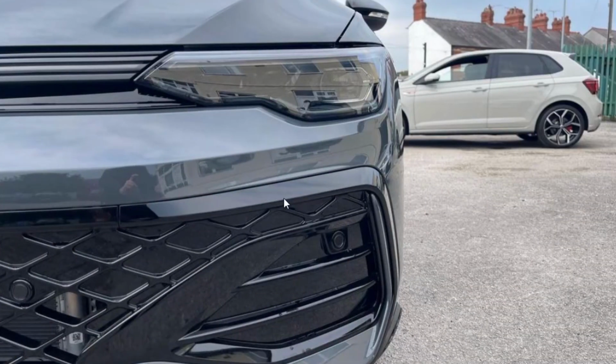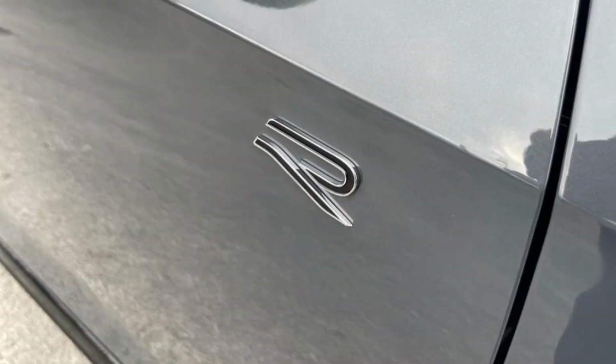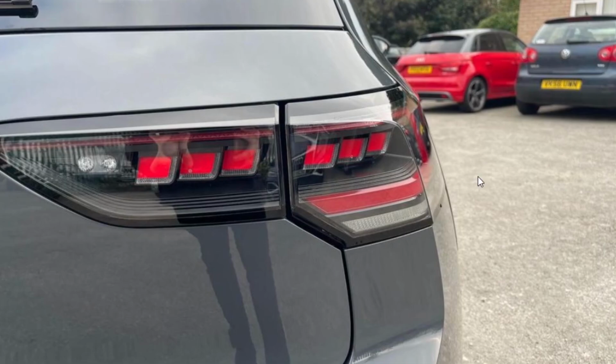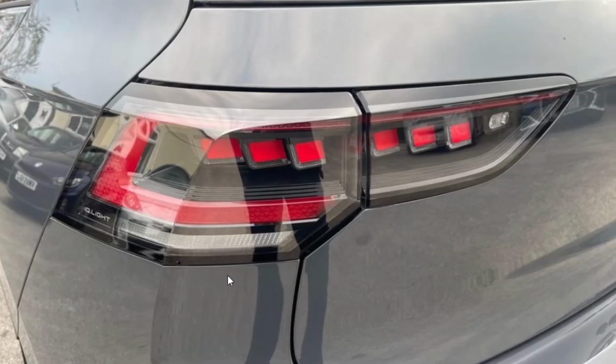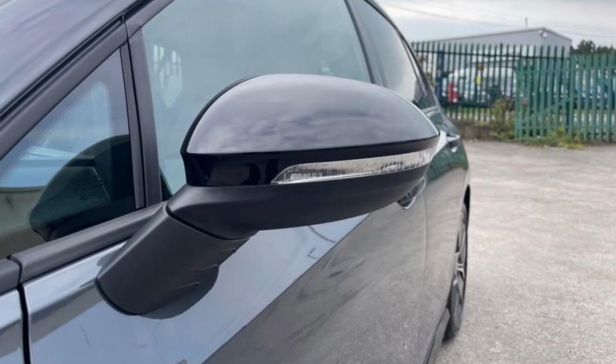On the actual full-on R black edition, it has black written down on the door pillar, which is quite a nice touch. I don't believe this has anything else other than the R being in black. Those smoked out lights are pretty much on every model with the IQ LED. So that is an upgraded light, which comes as part of the black edition. So it's basically just a higher spec car, which is quite nice.